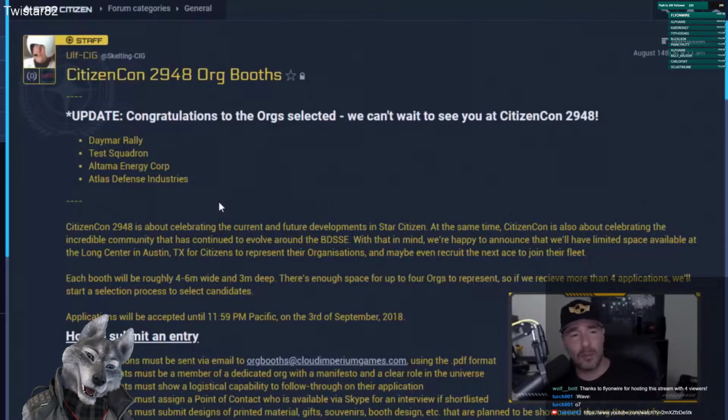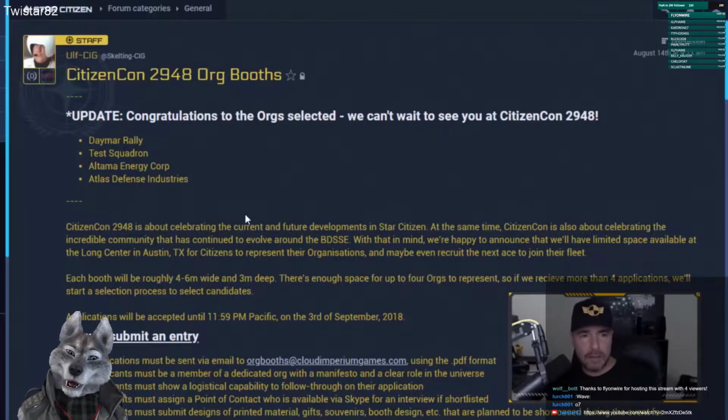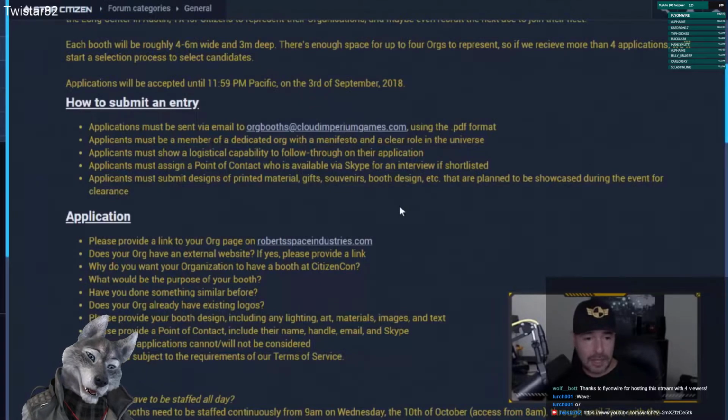Now, those of you in Europe don't understand how big Texas is. Texas is about the size of Europe, if you overlay it. It's massive. So that's a big drive. Good on you, Atlas guys, for picking this up and getting this done. I know it is a big project, but it's going to be great to see orgs represented in this way.